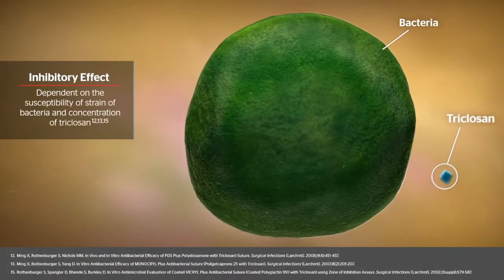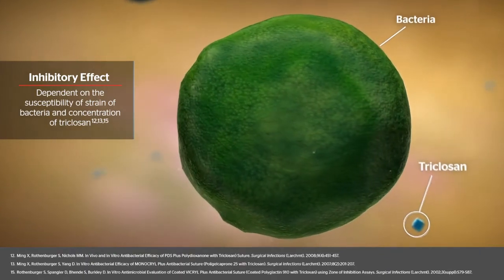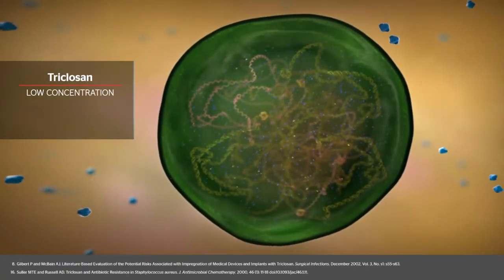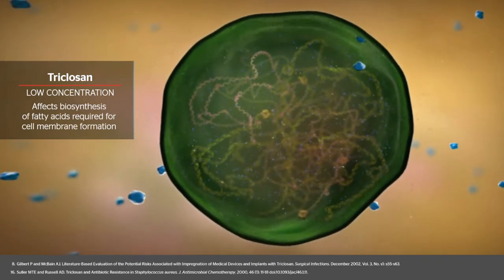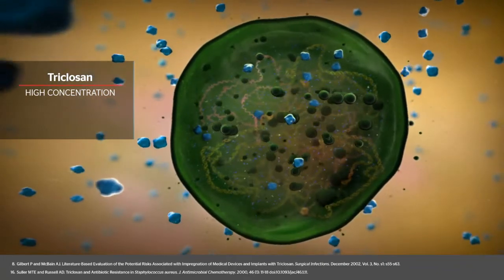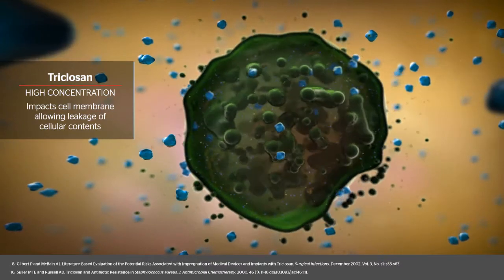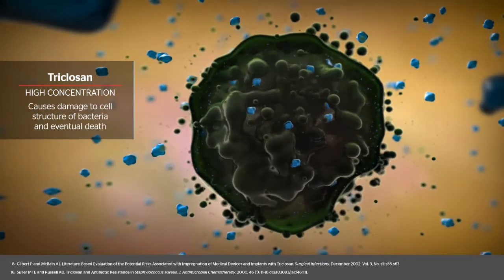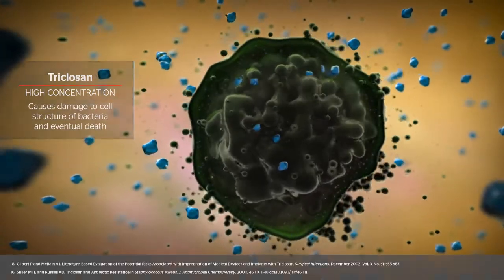The inhibitory effect achieved is dependent on the susceptibility of a given strain of bacteria and the concentration of triclosan. At low concentrations, triclosan affects the biosynthesis of fatty acids required for cell membrane formation, while at high concentrations, triclosan impacts the cell membrane, allowing leakage of cellular contents. By compromising the membrane, triclosan causes damage to the cell structure of the bacteria and eventual death.